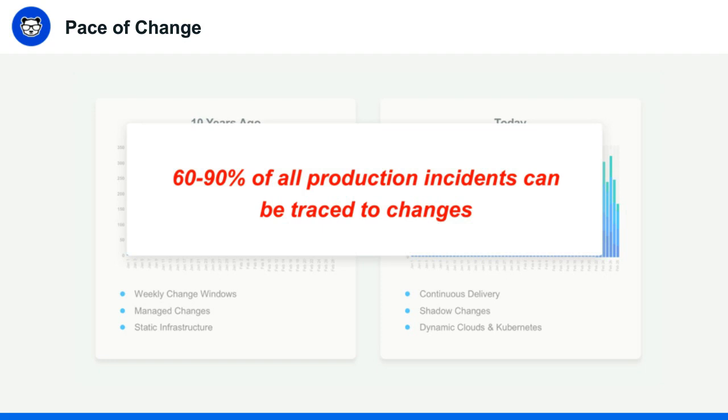So if we know that we have a couple of orders of magnitude more changes than ever before, and we know that changes are causing incidents, it's very apparent here that your strategy has to revolve around changes, right? You need to focus on changes. If you want to improve your root cause analysis, you need to start identifying the changes that are causing your incidents to occur. And that has to be your focus for RCA and, of course, driving MTTR down as well.